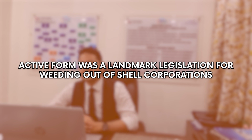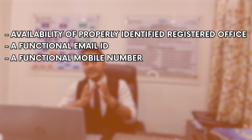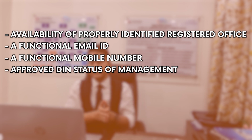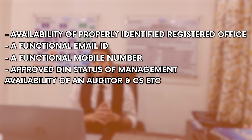Trait number 3, active form compliance. The active form was a landmark legislation for weeding out of shell corporations. If a company is unable to exhibit basic things like availability of a properly identified registered office, a functional email ID, a functional mobile number, approved DIN status of the management, availability of auditor and company secretary, etc., it may be flagged off as active non-compliant by the government registrar.